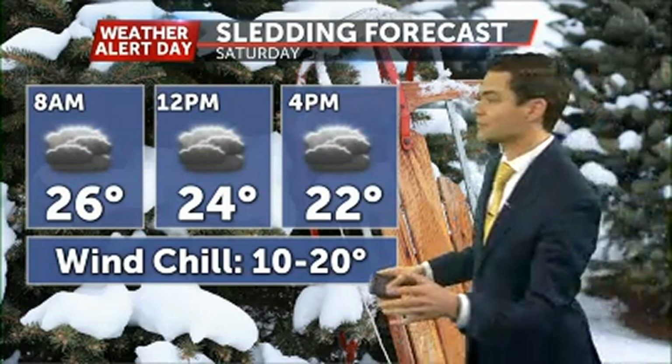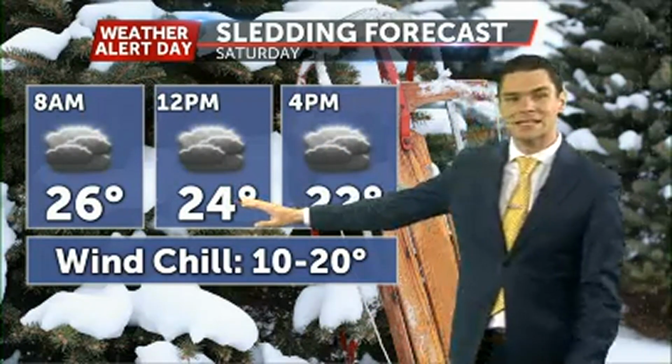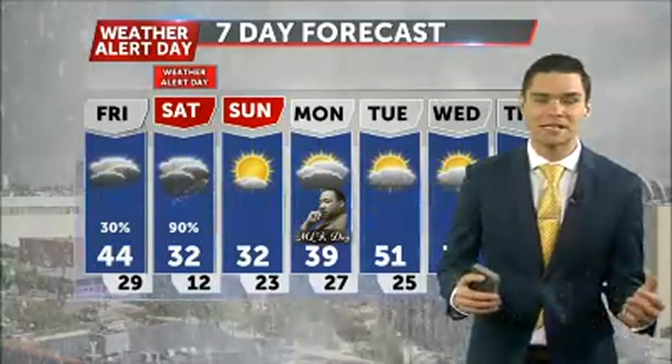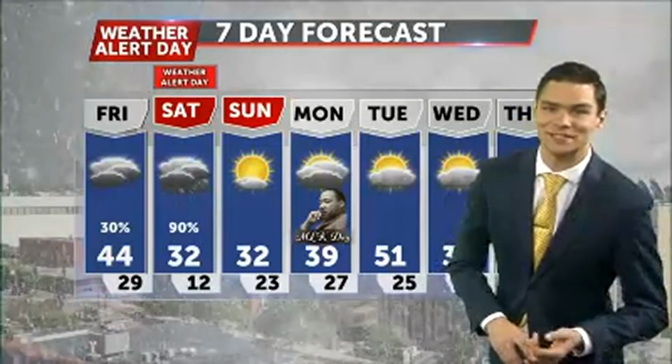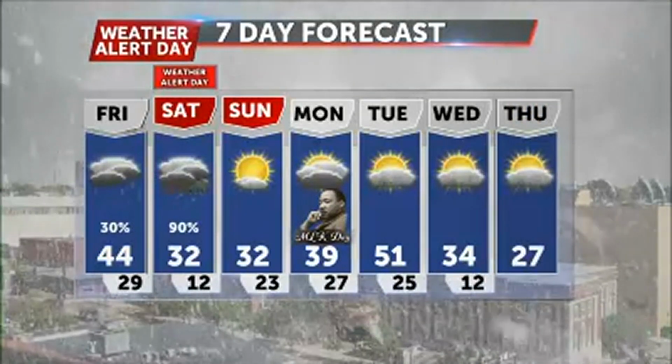Taking a look at that sledding forecast, that's what a lot of us may be trying to get out and do as we get into Saturday. Temperatures are going to be in the 20s, so it's going to be a little chilly. That wind chill, again, with those blustery northeasterly winds, is going to be into the teens for a lot of us. So layer up if you're going to be braving those conditions out in the backyard on our Saturday. Try to stay off the roads if we can.